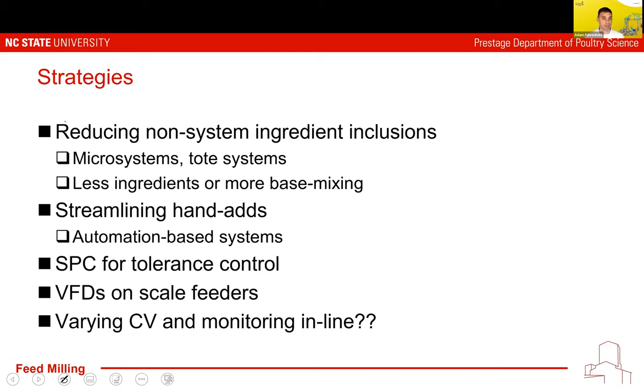Are we using proper statistical process control to measure our tolerances? Again, going back to variable frequency drives on motors to make sure that we are running conveyors as fast as possible up until the last minute when we need to slow them down to get just that last bit of precise dosing. And then maybe can we vary that level of uniformity, that coefficient of variation, based on the species of animal, knowing that larger animals can eat somewhat less uniform feed and perform just as well because their meal size is larger? Are there ways to monitor that in line and make sure that we are being as efficient and optimizing the process as possible?